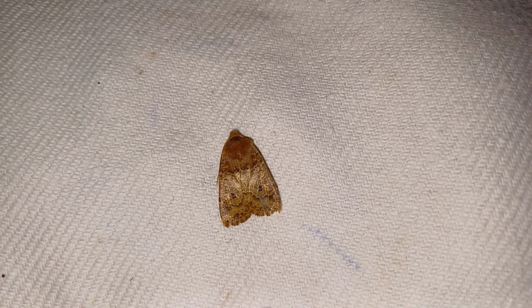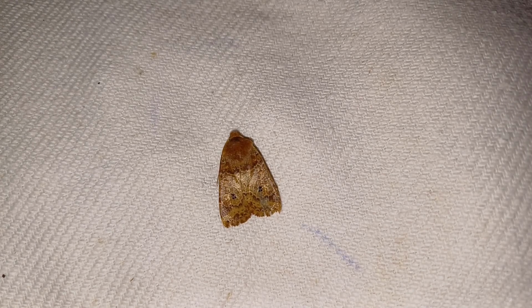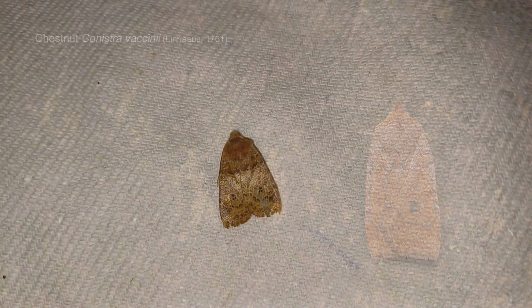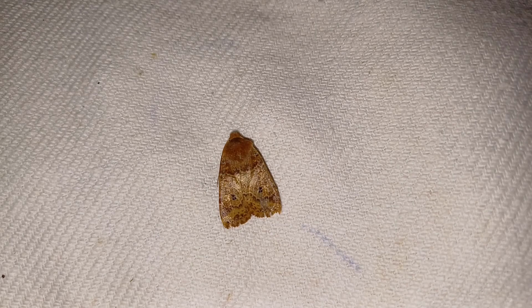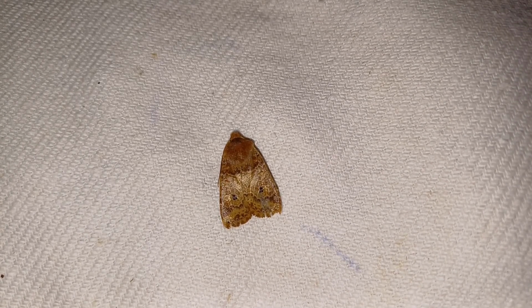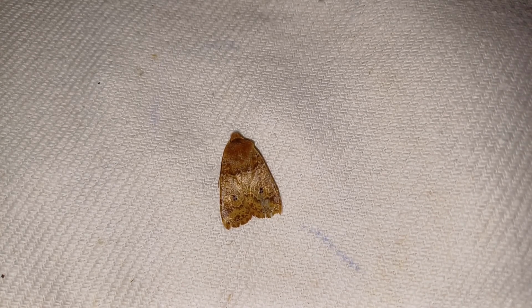Now, our first moth is already in, and with this being Sherwood, it's not a surprise to see that this is a chestnut, always one of the first moths in if you trap during the late autumn right through to the very early spring. And as I mentioned before, you can sometimes find this moth sat resting on the trunks of silver birch. But a nicely marked moth. There's a bit of wear to some of the wings, but very nicely marked for a chestnut.